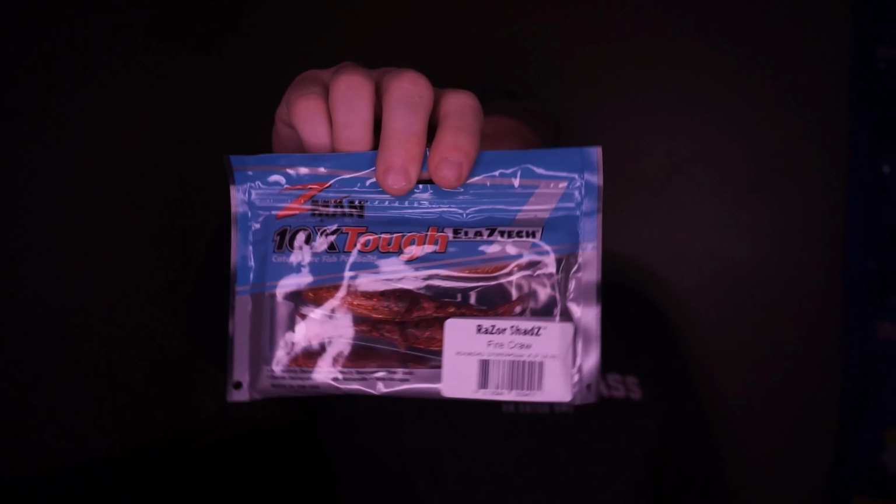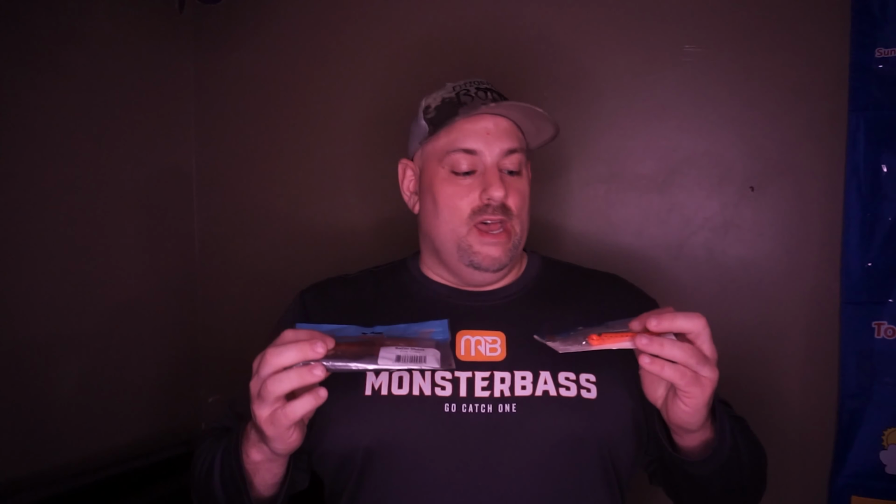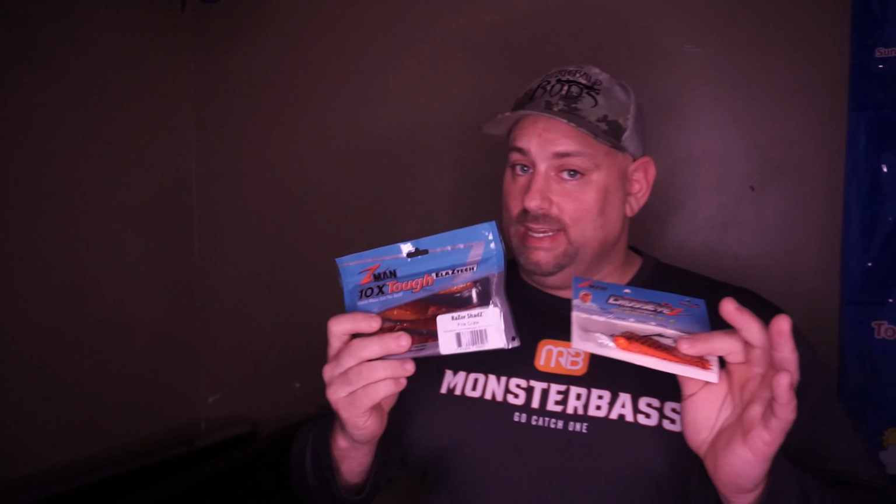Okay, the next thing out of the box is the Z-Man Razor Shad, the Fire Crawl variant. Now this is something that's really exciting to me, and the reason why is, remember how I told you at the beginning, this is probably the best put together box that they've ever done in a takeover, because not only could you fish this without it being a trailer, but it is a perfect trailer for the Cross Eyes. I will do a short little video on Instagram, TikTok, and YouTube, of course, showing how these will be paired together. I'm very excited about this. Like I said, I'm super stoked.